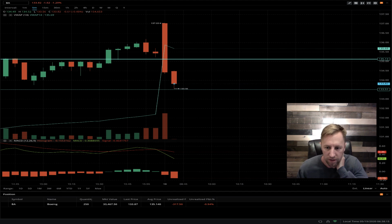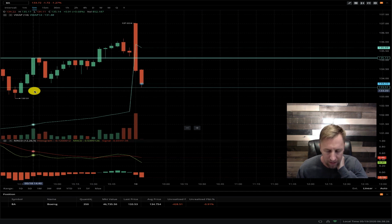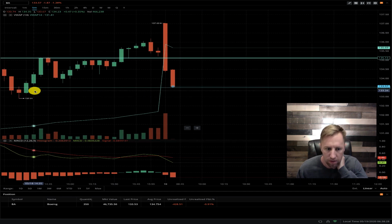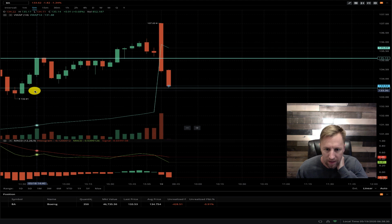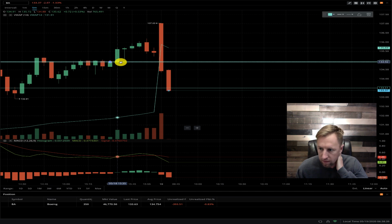Okay, so it just touched down on that previous support area right here at this 133.50 level. So I went ahead and scaled in. Now, if it does break it, that could potentially pull even down a little bit lower, but a lot of downwards pressure today so far on Boeing. I think we might see a little bit of a bounce here. I'm gonna see what my average price comes in at. Average price comes into 134.75 right here.